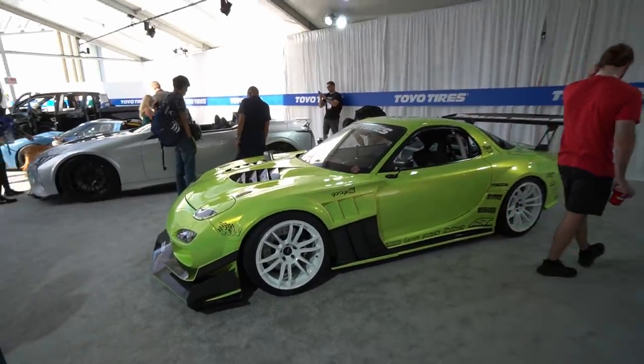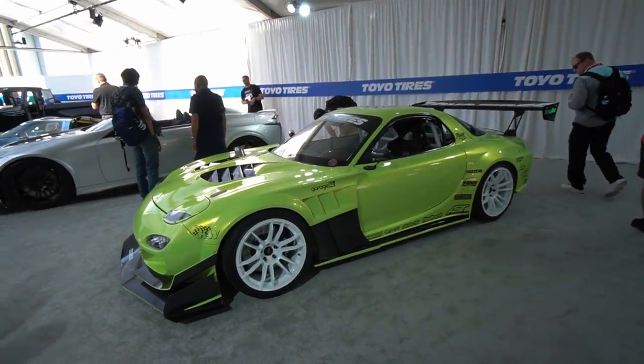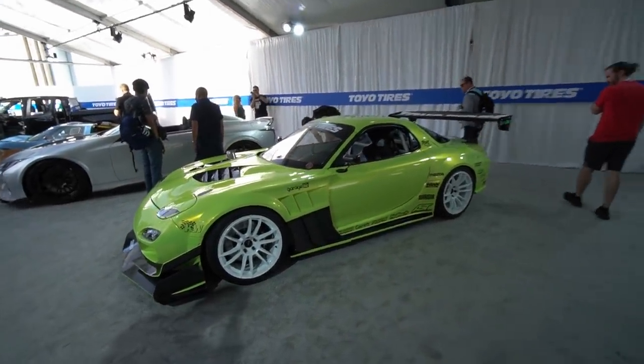Man, that color on the RX-7 is so sick. It's like this neon color. It really does pop. That R32 is just breathtaking. Just goes to show you that when it comes to potential on these cars and these builds, it's limitless. You can go as far as you want to take it and as far as your wallet can take you, of course. Man, that was a sick build.